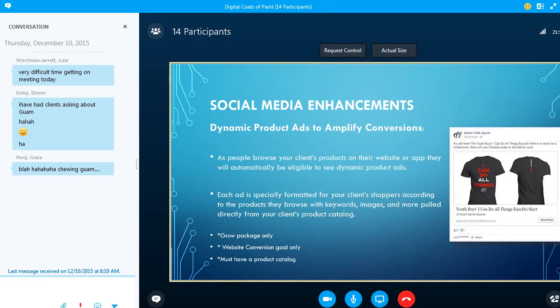So one of the new changes is a change to the dynamic product ads to help amplify conversions. Now I want everyone to keep in mind this is for the Grow package only, which is the top tier in terms of social media enhancements. So please be aware that it's really only for the Grow package, and it's also specifically for website conversion goals only. And also a client must have a product catalog. So basically what happens is someone will be browsing a client's product catalog on their website or an app, and they're going to be automatically eligible to see dynamic product ads.